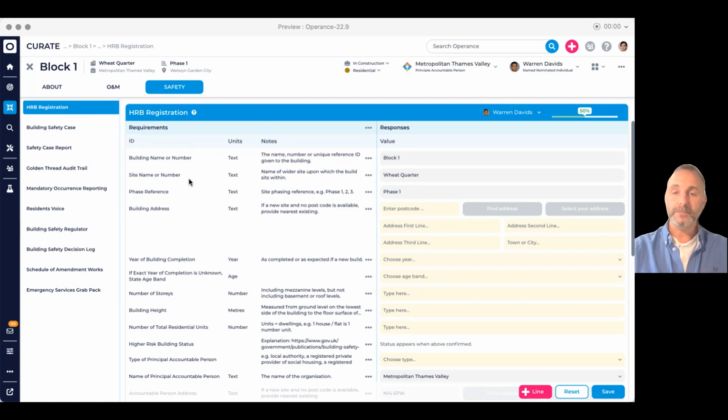It's the building name, its address, anything associated with it, with phases, any related buildings, the year of completion, the exact year of completion. If that isn't known, you can state an age band, the number of storeys, the building height, the total number of residential units. And with that information, of course, if it is 18 meters high or 7 storeys, whichever comes first, and has at least 2 residential units, then it is, of course, a higher-risk building status. So that works that out for you.